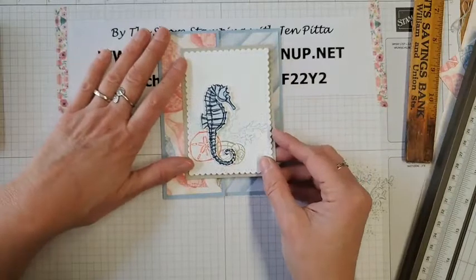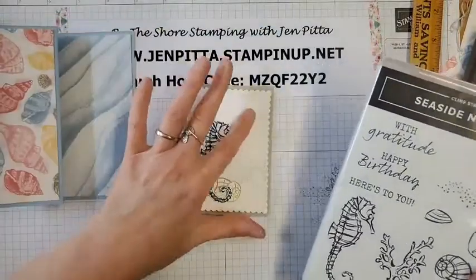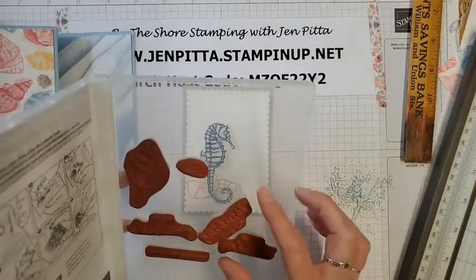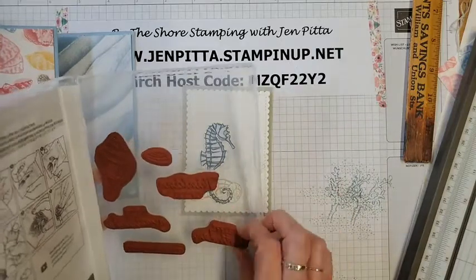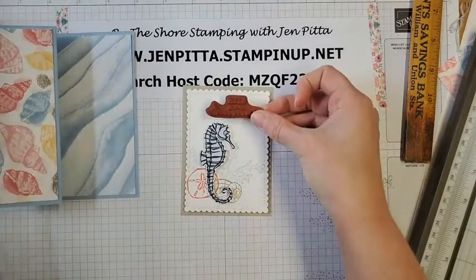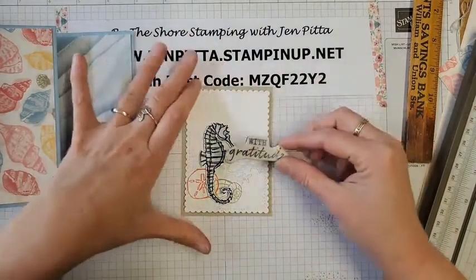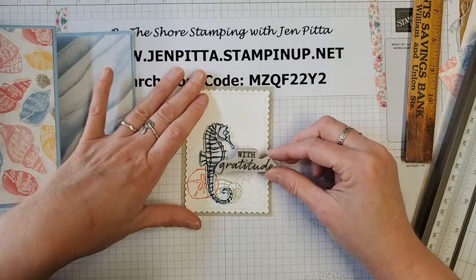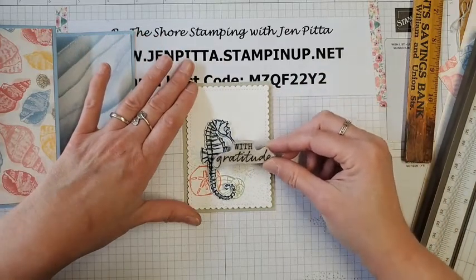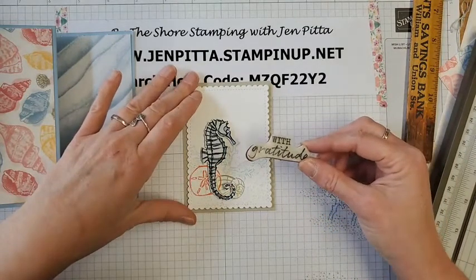I probably should have figured out what I was stamping though. Where's my titles? I totally should have, because I'm thinking I might stamp something up there. And that's going to be really tricky now. So maybe happy birthday is good, right? I always use thank you cards, so maybe I'll do with gratitude. I kind of like the white space up there, but then this is kind of busy. I'd have to do a layer for this. I do kind of like that there.